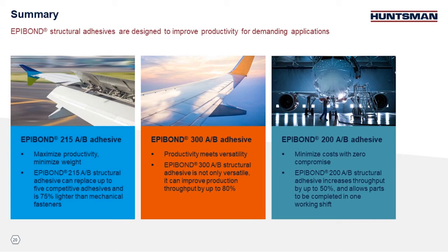Finally, EpiBond 200 enables easier application and improved throughput for a variety of applications. Its excellent mechanical performance, flexibility, and toughness make it ideal for fixture mounting, insert potting, edge sealing, and other demanding structural applications with vibration and repetitive motion loads, such as flight control surfaces.